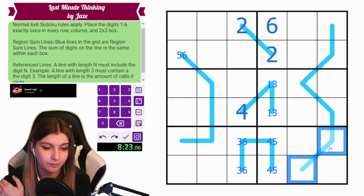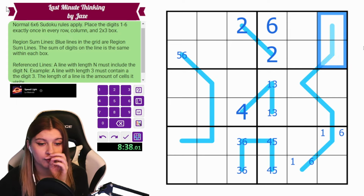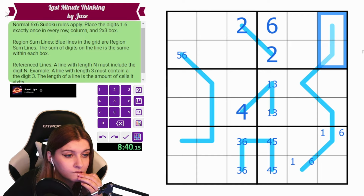I'm thinking. If you do 6, 1 here. And then here, we would have a 1 and a 3. So let's skip up here. Can't use a 2 or a 6 here.